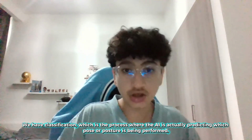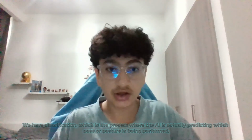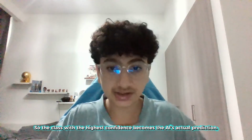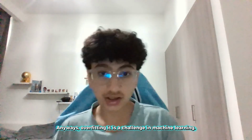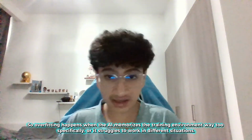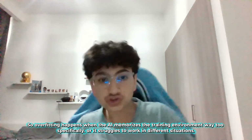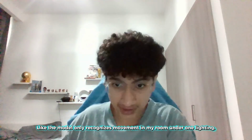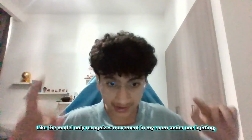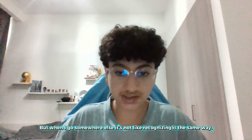We have classification, which is the process where the AI is actually predicting which pose or posture is being performed. So the class with the highest confidence becomes the AI's actual prediction. Anyways, overfitting is a challenge in machine learning. Overfitting happens when the AI memorizes the training environment way too specifically, or it struggles to work in different situations. Like the model only recognizes movement in my room under one lighting, but when I go somewhere else, it doesn't recognize it the same way.